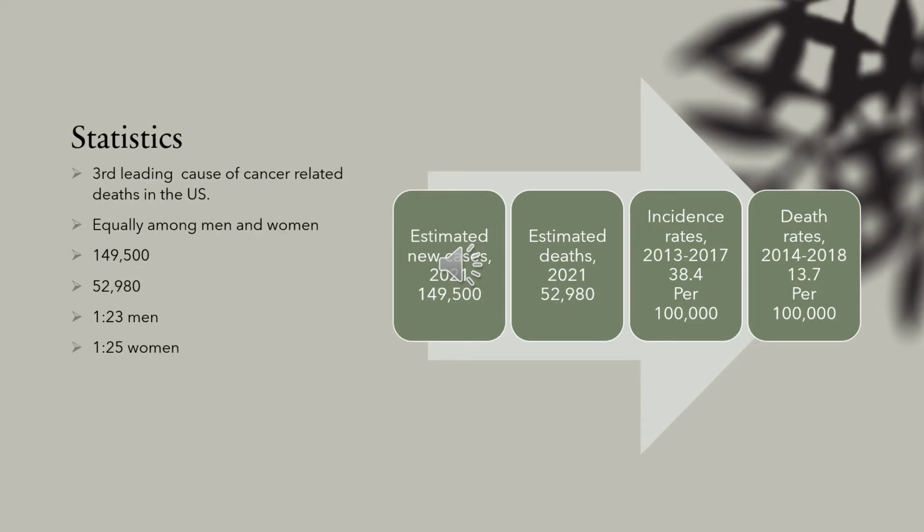Statistics. Let's be honest, no one likes to talk about their bowel habits and poop, but according to the American Cancer Society, colorectal cancer is the third leading cancer among both men and women in the United States. They estimate that in 2021, there will be 149,500 new cases and 52,980 deaths in the U.S. alone from colorectal cancer.